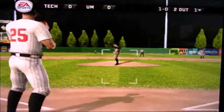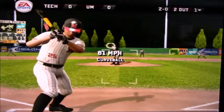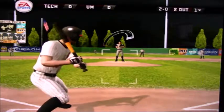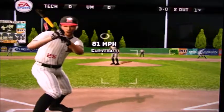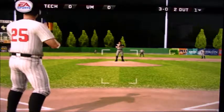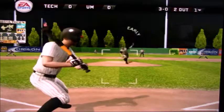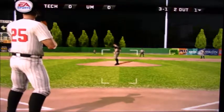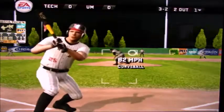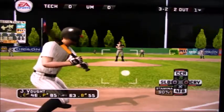The hook is too low. That's a ball, breaking ball up. Catches the inside corner for a strike with a change. Swing. Ball catches the swing out of your bum. Three and two.